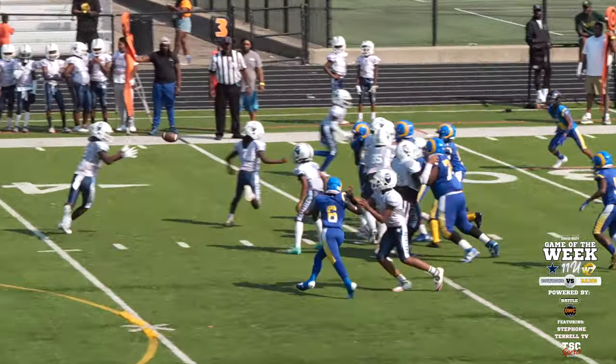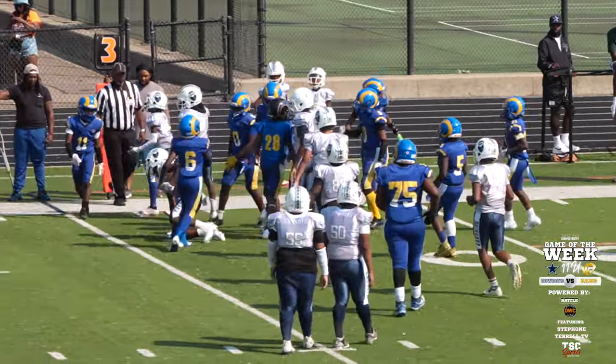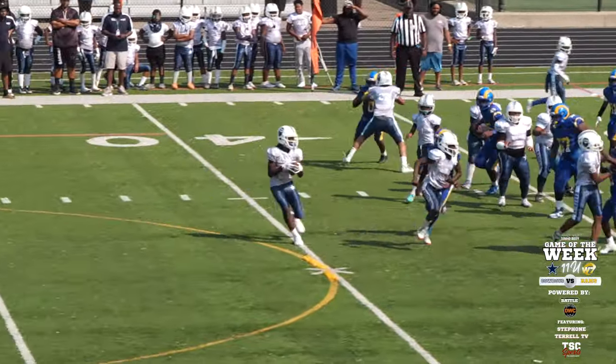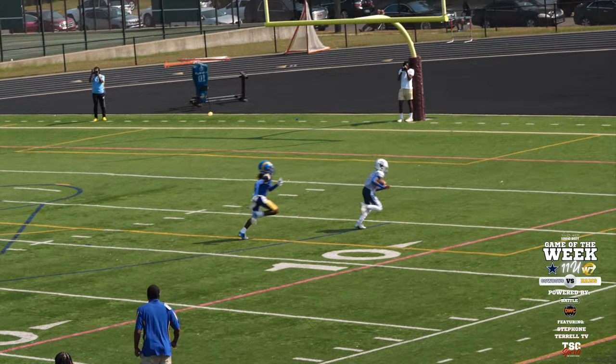Or a toss to number 2. I don't know if I would've done that, cause it's on the other side of the 50. Oh, what a beautiful, please catch the ball. Pass caught.